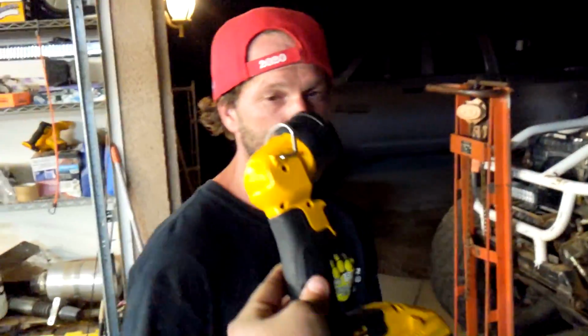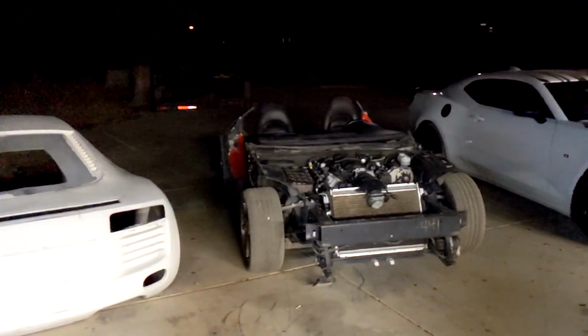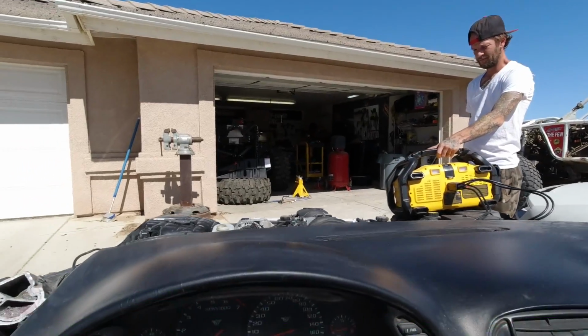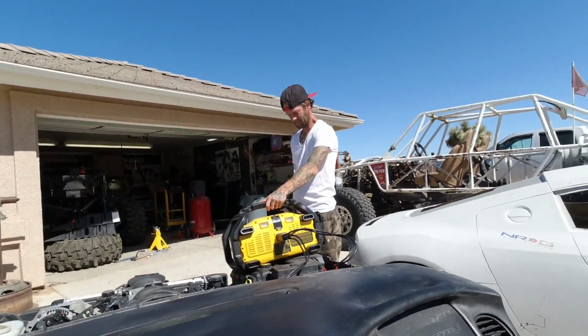Well, it's official, Corey. A DeWalt flashlight can double as a headlight. Yes, it can. Light it up. Oh my goodness. Of course. Hey, there we go. Got the other camera back now, a little better angle. So let's see how she fires up first thing in the morning.